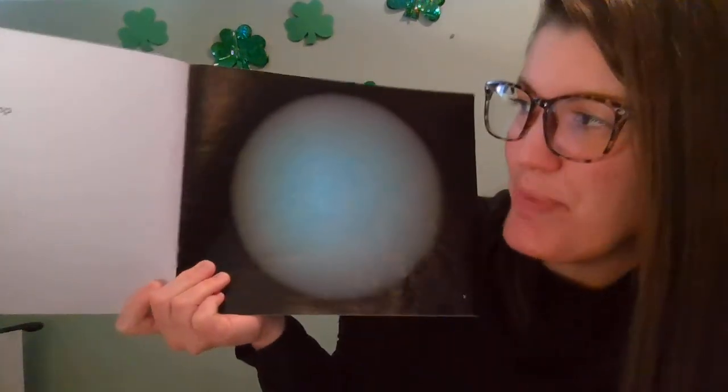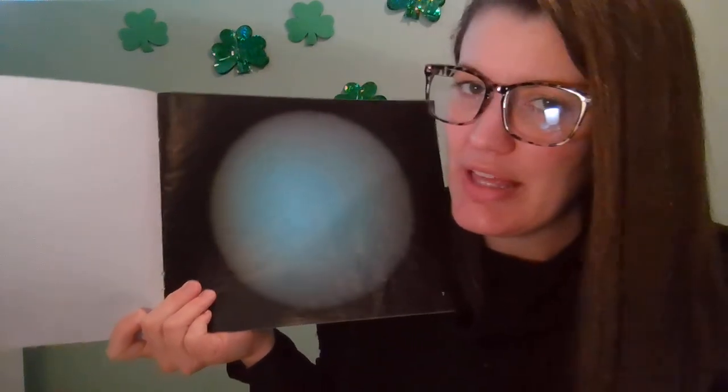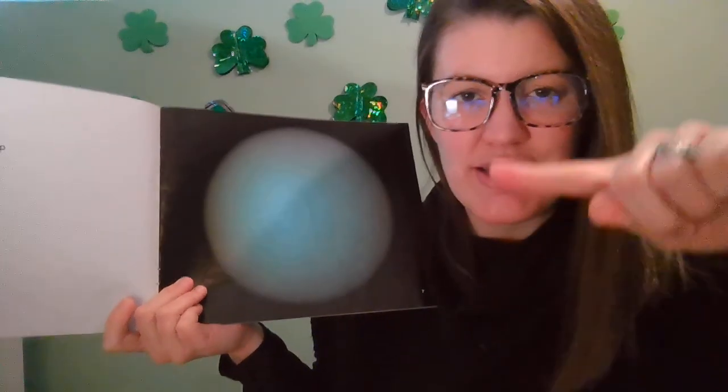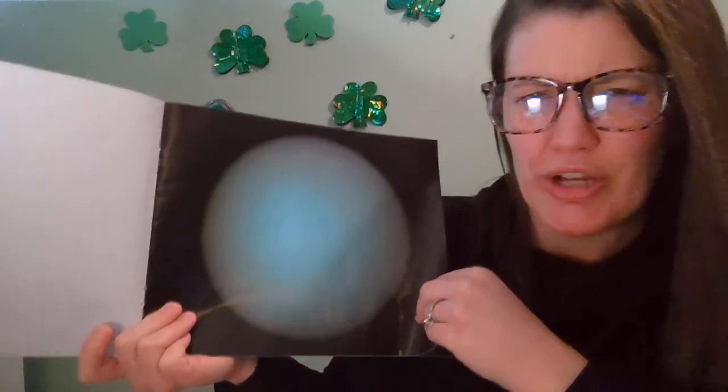Most planets spin like a top. So all the planets are actually moving. They're all spinning, but we're spinning so slowly that you really can't feel it. But Uranus spins on its side. So Uranus actually spins this way instead of this way. This is how Earth would spin, and this is how Uranus would spin. Weird.